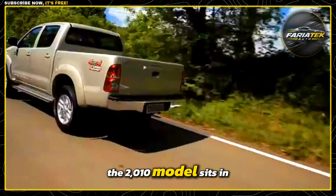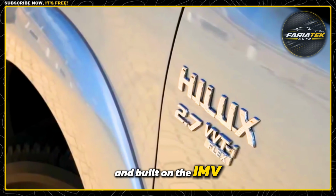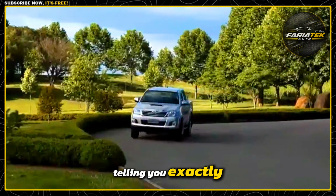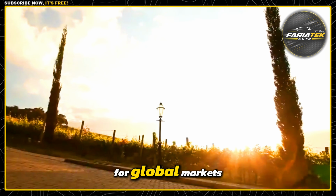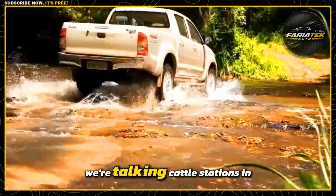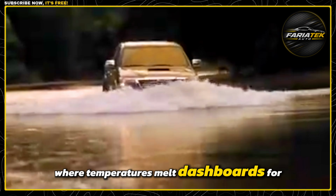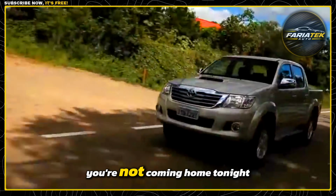The 2010 model sits in the 7th generation, which Toyota launched in 2004 and built on the IMV platform, the same architecture that underpins the Fortuner and the Land Cruiser Prado. That's not a coincidence. That's Toyota telling you exactly how serious they are about this truck's DNA. The platform was designed from scratch for global markets where failure isn't an inconvenience, it's a survival problem. We're talking cattle stations in the outback, where the nearest town is 4 hours away, construction sites in the Middle East where temperatures melt dashboards for breakfast, and mountain passes in South America where one mechanical hiccup means you're not coming home tonight.